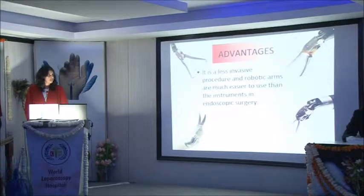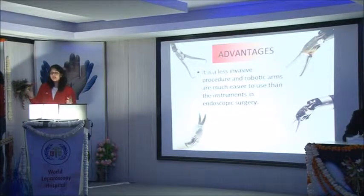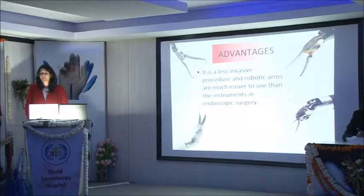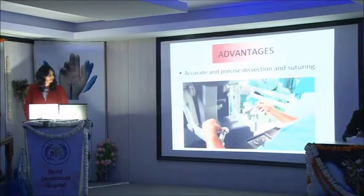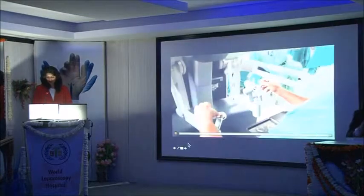It is a less invasive procedure. The robotic arms are much easier to use. The robot has a shoulder, an elbow, and a wrist, and 7 degrees of freedom at the wrist. It's much easier as compared to laparoscopic instruments. There is the dissection. I'm going to show a small video on the precision of the dissection and suturing.